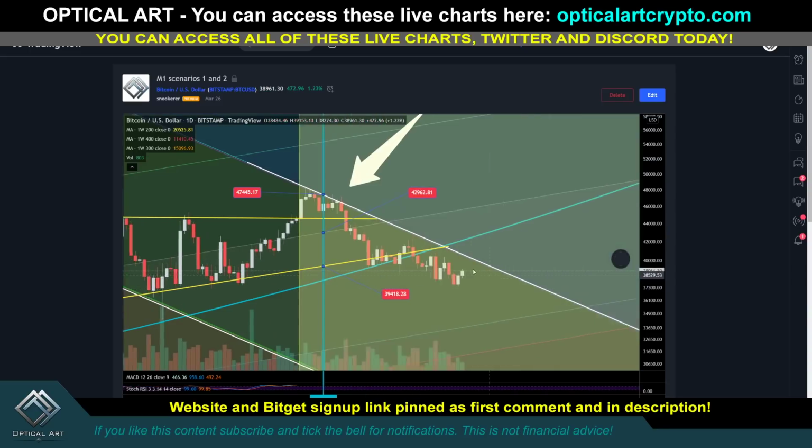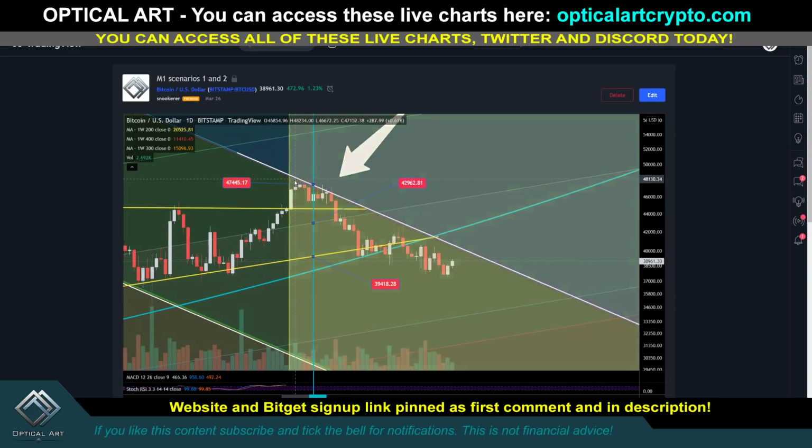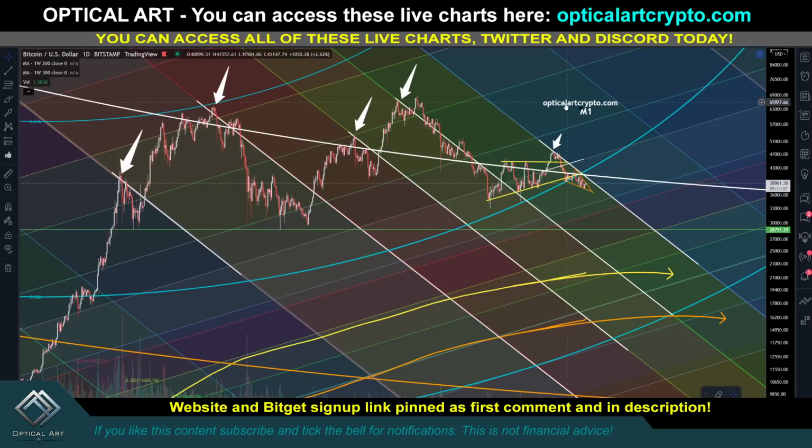Look how this played out. You had so many points to short: 1, 2, 3, 4, 5, 6, 7, 8. Had a point to long, and then more recently I told you to short 43,000. That played out perfectly. So that's why I said when you push up, this is the point you short, and this is that blue line. You come down, this is where you long. So let me show you why this is the case.